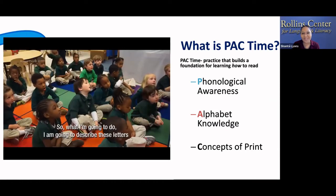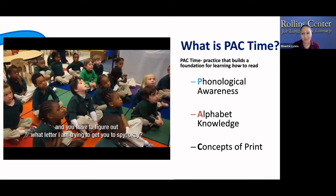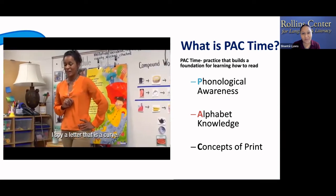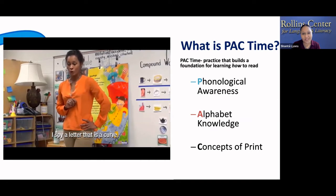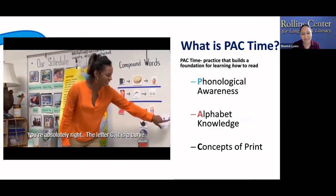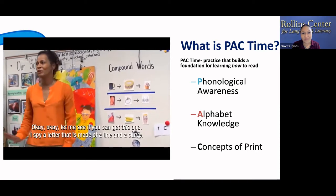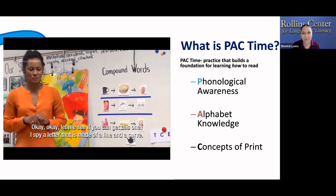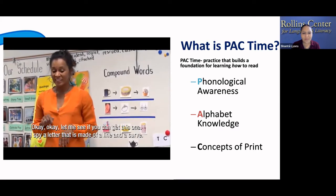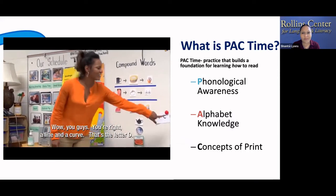So what I'm going to do, I am going to describe these letters. And you have to figure out what letter I am trying to get you to spy, okay? I spy a letter that is a curve. C. You're absolutely right. The letter C. It is a curve. Awesome. Okay. Let me see if you can get this one. I spy a letter that is made of a line and a curve. A D. Wow, you guys, you're all right.